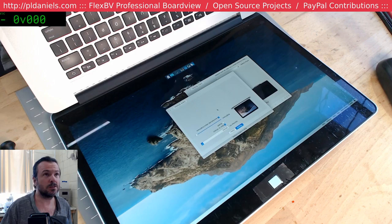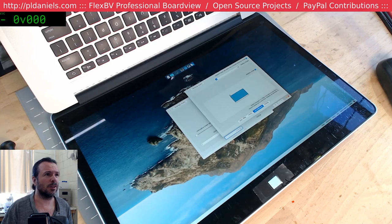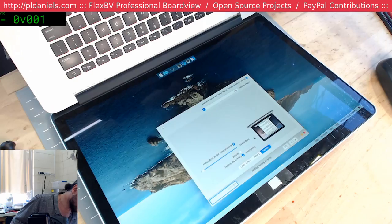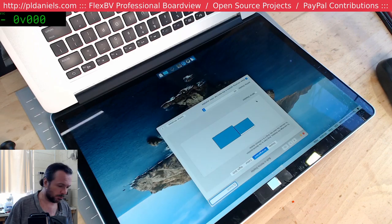What I can't work out is, okay, arrangement, okay, they're mirrored, that's why. Okay, now it's side by side. Okay, cool, let's try the other port. Same thing, it's working now. Yep. Alright, so it seems to be working now, both of them. Excellent.